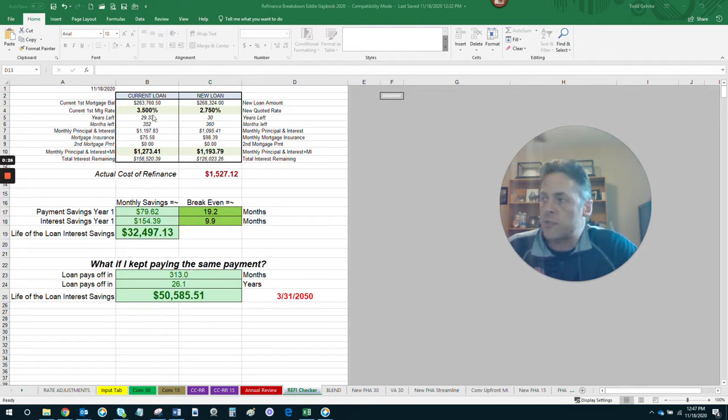Currently, you're at 3.5%. You've got just about 29 years and 4 months left, maybe 3 now. We're going to roll it back to 30 years, which isn't a big deal, and drop the interest rate to 2.75. The total costs of the mortgage refinance process is going to be about $1,500. It's going to save you about $154 in interest the first year, which means this loan will break even in about 10 months, because if you take $1,527 divided by $154 a month, you're right at about that 10-month marker.